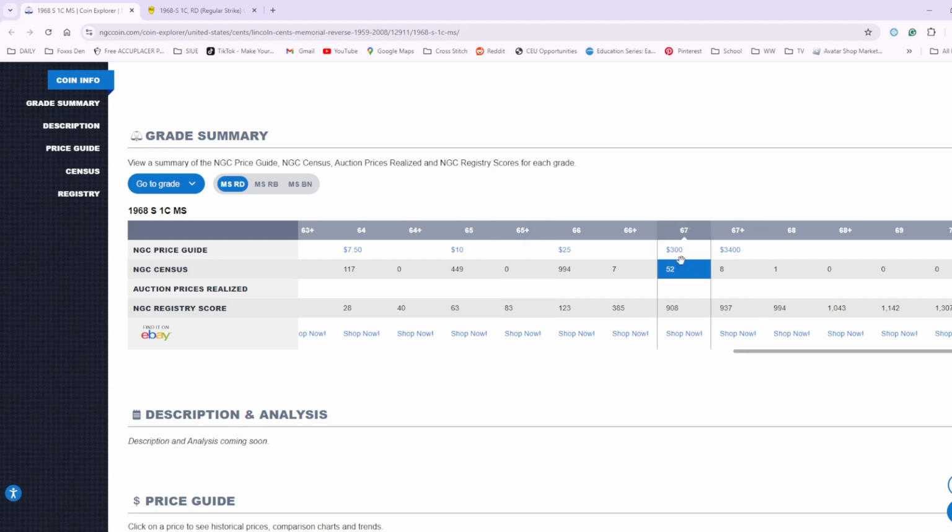We're after, I would say, 67 to 68. That would be the sweet spot, and I'll show you guys as I go through what could be a candidate for a 67, 68. Sometimes you get lucky in these rolls and sometimes you just don't. That's just the way it goes. But this is NGC's price guide for the 67s and whatnot, and it's really only worth sending in red pennies. It really is high grade red pennies.